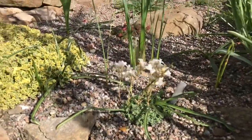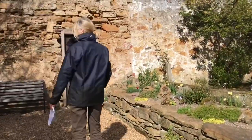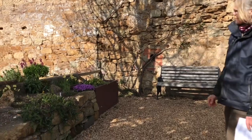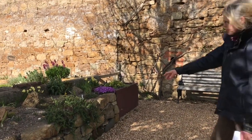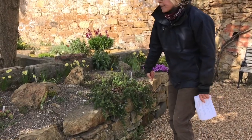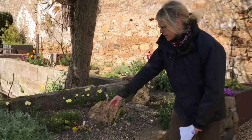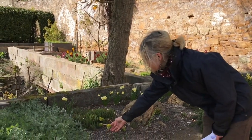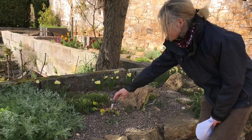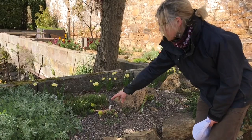Which I think a lot of people will recognise. You see it all over the place at this time of year. And this is a prostrate rosemary, which is just coming into flower. This is another euphorbia that gives a nice splash of yellow. Euphorbia is a really diverse genus, and this is one of the miniature little ones which really likes the sunshine.